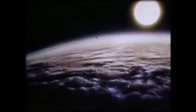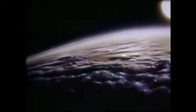Oblivious to the antics of the day probe, the bus now approaches its fiery rendezvous in the cloud tops. Two instruments gather data for one critical minute.